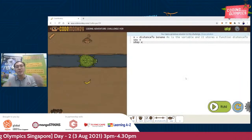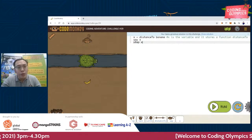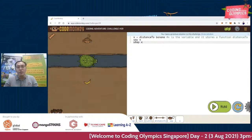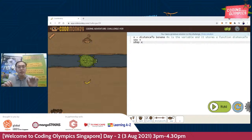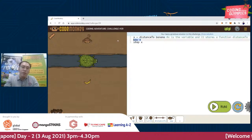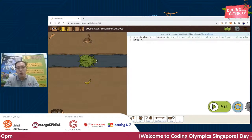Why do you only get 2 stars? Because students, in this challenge, you do not need say. Why no say? Because there's no rat, right? There is no rat taking your banana. So, you know, in the previous challenges, we noticed the rat is eating the banana. He's taking the banana, moving the banana around. In this situation, there is no need for say. So say is an extra code. It's there to trick you.